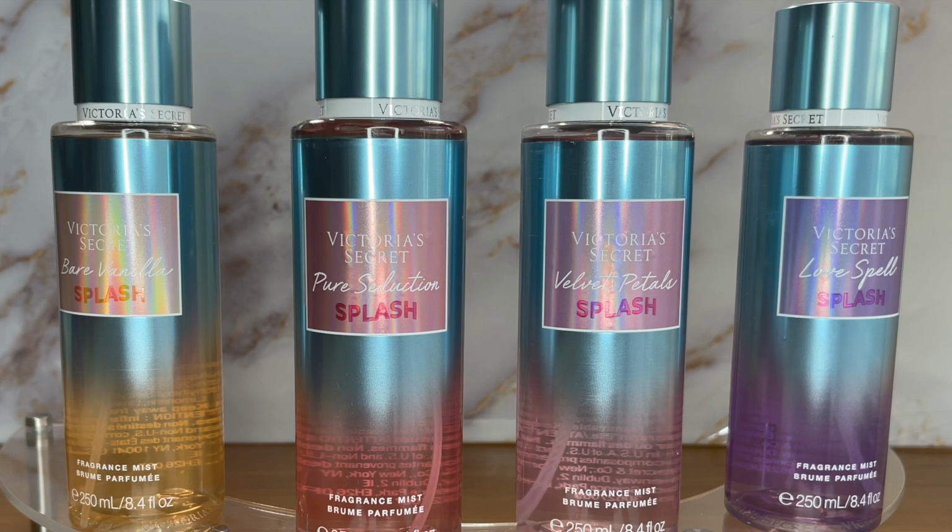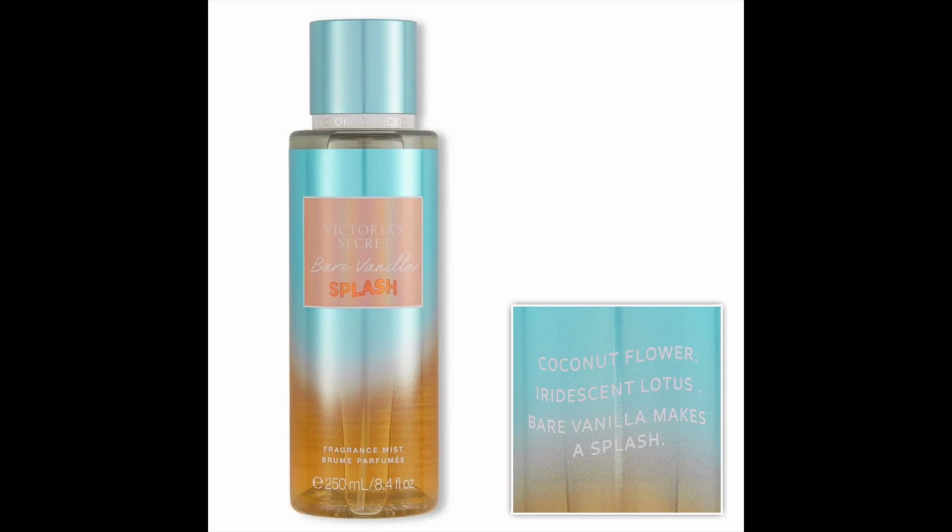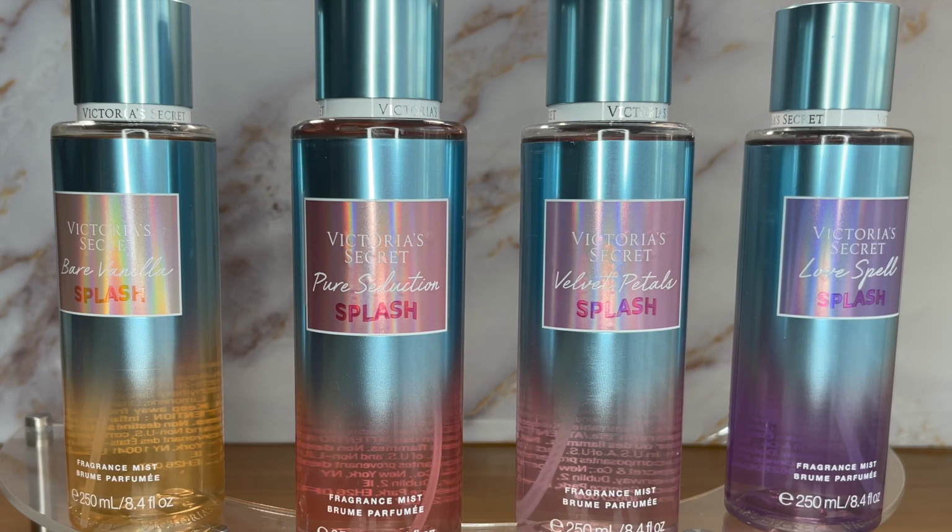So first we will talk about Bare Vanilla Splash. And actually, let me go back. The little banner says, introducing the Splash collection. Your favorite scents now dripping with aquatic notes. So Bare Vanilla Splash, it says your favorite scents make a splash with aquatic notes of peach tea, juicy watermelon, and iridescent lotus, pair with matching lotion. For Bare Vanilla Splash, the notes are coconut flower, iridescent lotus, bare vanilla makes a splash, and dewy vanilla. The back of the bottle is what I read first, but when I look at the notes, it says coconut flower, iridescent lotus, and dewy vanilla.